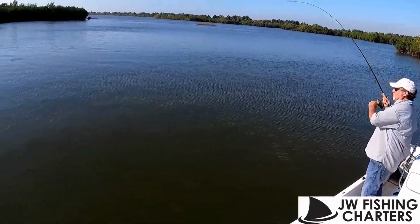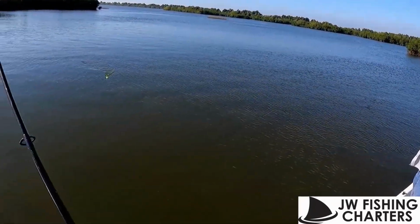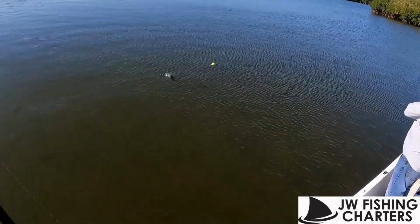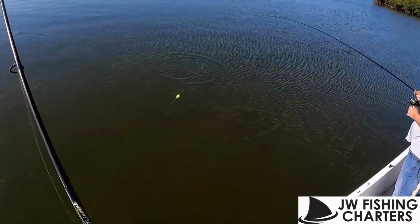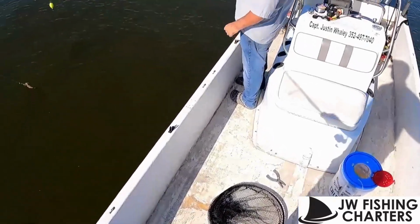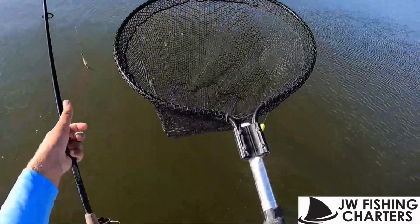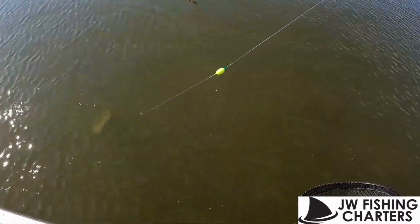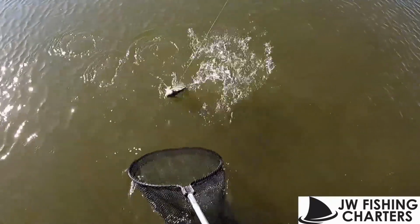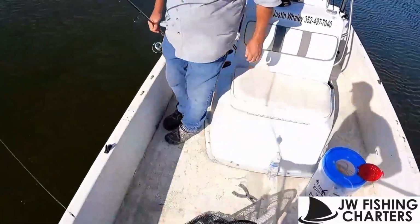Not a keeper? It's swimming at you though with the current. Looks like a sheepshead. That is. Small sheepshead. Is that a keeper? Yeah, it might be. Bloopers. If you snagged him in the eye, you'd be pissed too. Swimming around in circles. Like, I can't see.